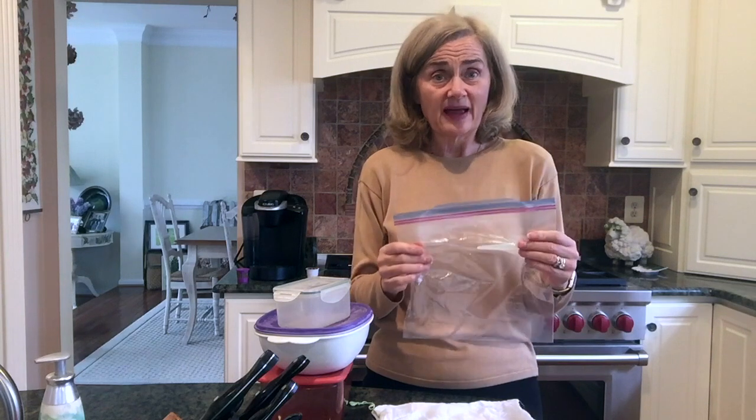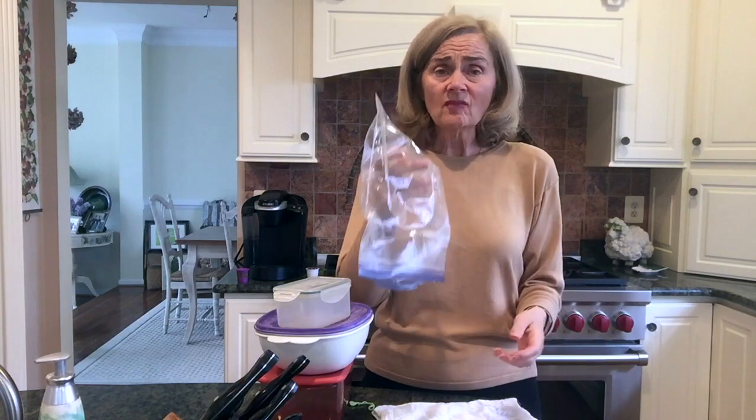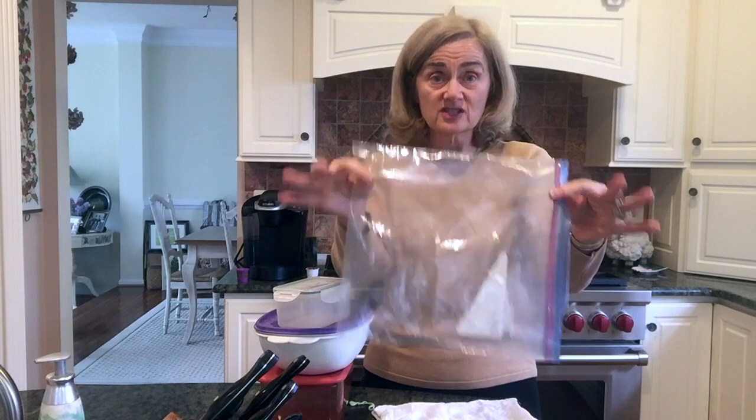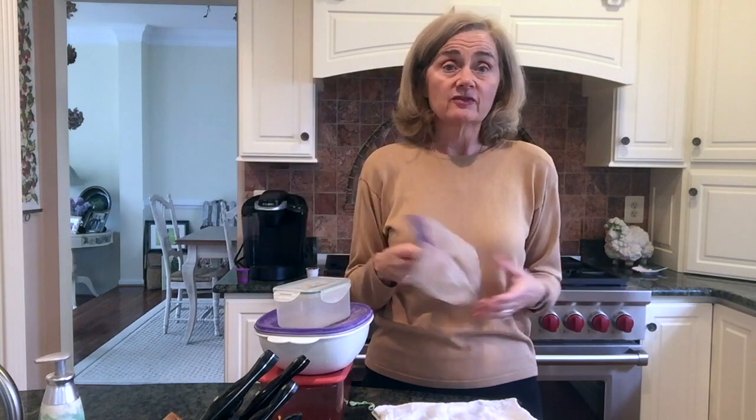If you do have to use a Ziploc bag, at a minimum, reuse them. These are very easy to wash and clean, and you can reuse them many times. You can tell this one I have used several times. And then finally, when they are to a point where I just can't use them anymore, they're not zipping, whatever the case may be, I'll throw them into the recycle bin.